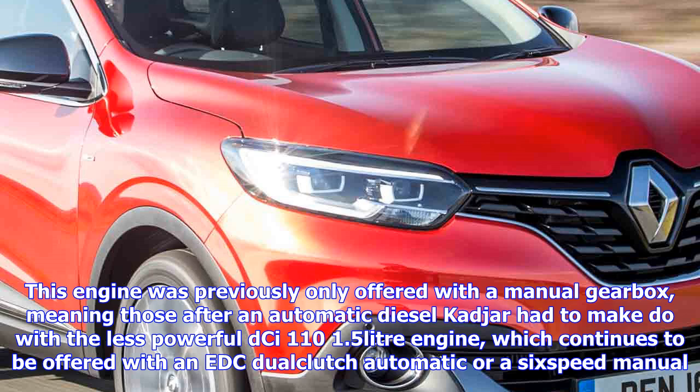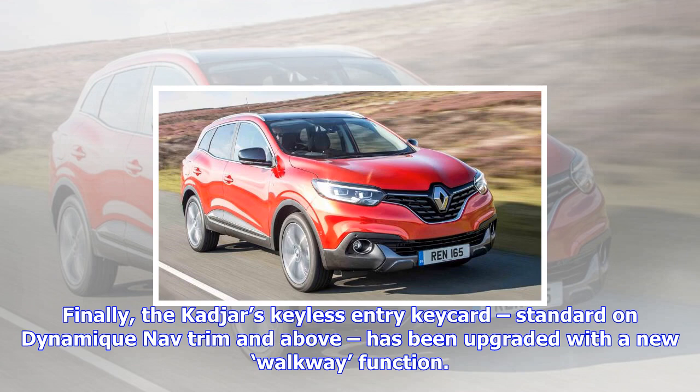Finally, the Kadjar's keyless entry keycard, standard on Dynamique Nav trim and above, has been upgraded with a new walk-away function. This means that in addition to the Kadjar unlocking itself automatically when you approach it with a keycard about your person, it will now lock itself when you walk away from it. The Kadjar is available to order with the new options now.